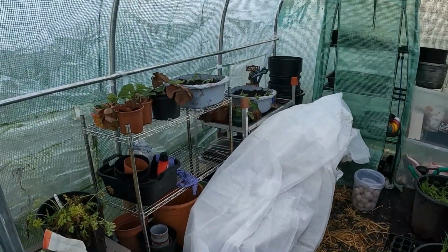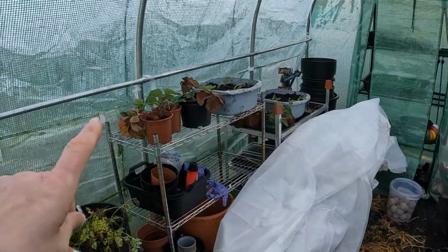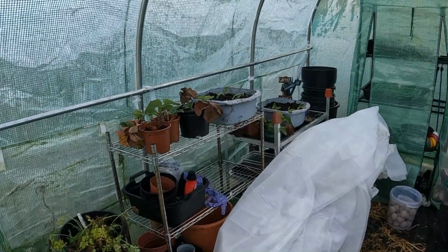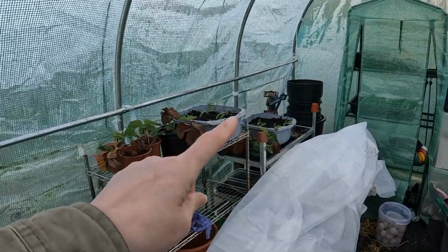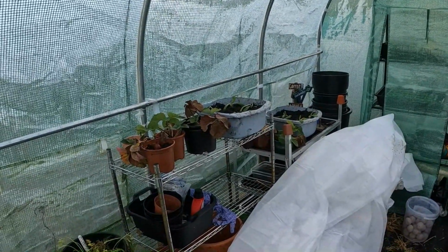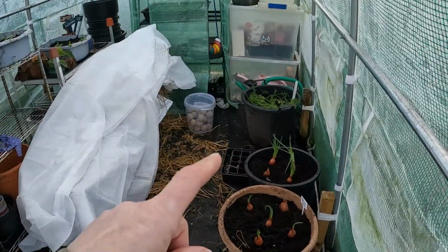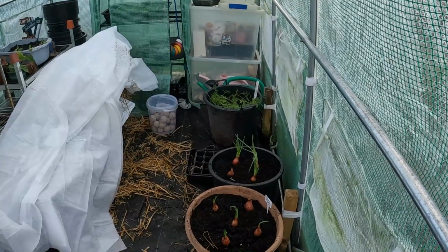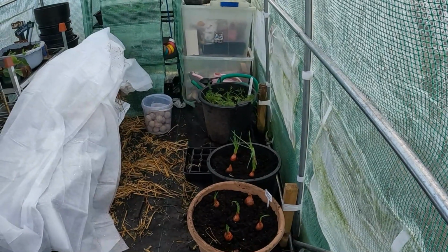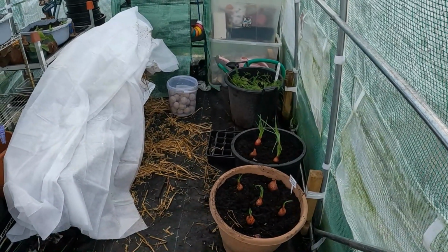Looking in the polytunnel, that's some fleece that I'm using to fleece some things. I've got some strawberries, again some runners in pots. There's a couple of little kitchen basins with some lettuce in, and down here there are some more shallots, the shallots that I couldn't fit out in the raised bed at the top. I brought down here and popped in pots.